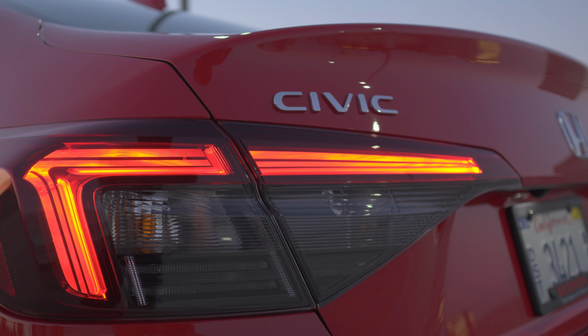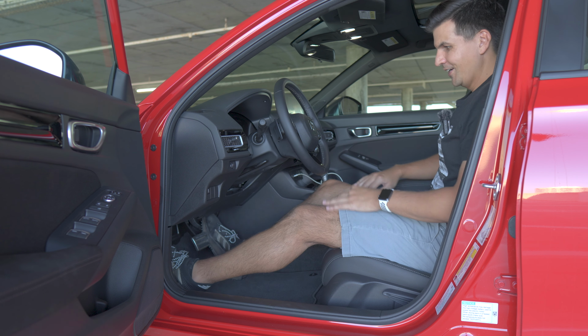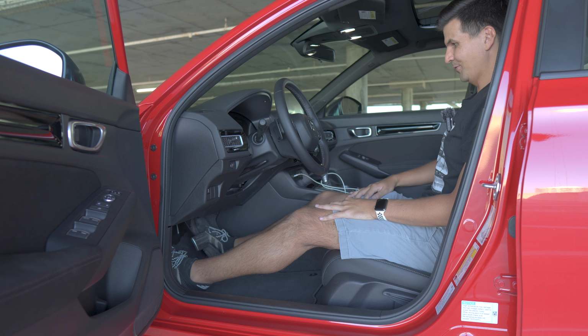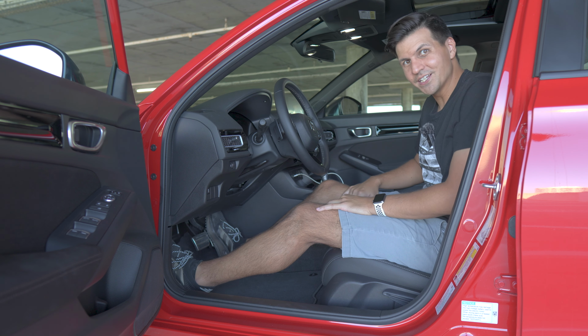I do want to mention that the driver's seat is very comfortable. I mean, the seats are manual, which is actually something I'd prefer in a Civic anyways, but I do want to note how far back these seats go. All the way back, I can kind of barely floor it. This is further back than I would normally drive. I'm 6 foot, so if you're a taller driver, this compact car might actually be pretty comfortable for you.